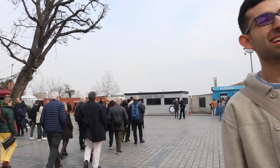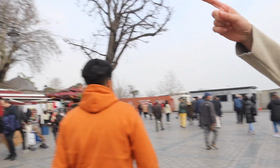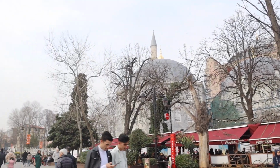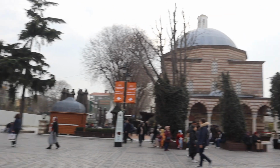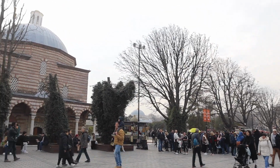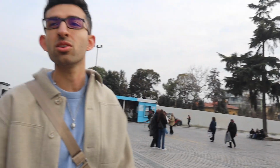Okay, so we're currently in Sultan Ahmed Square, and all the big famous sites and landmarks that we're going to be looking at are just around here. So if you look that side, you can see the Hagia Sophia. It's covered by some trees. And if you see in the distance over there, through those trees, you have the Blue Mosque. And somewhere around here, we have the Topkapi Palace as well. So those are the 3 places we're going to be going to.